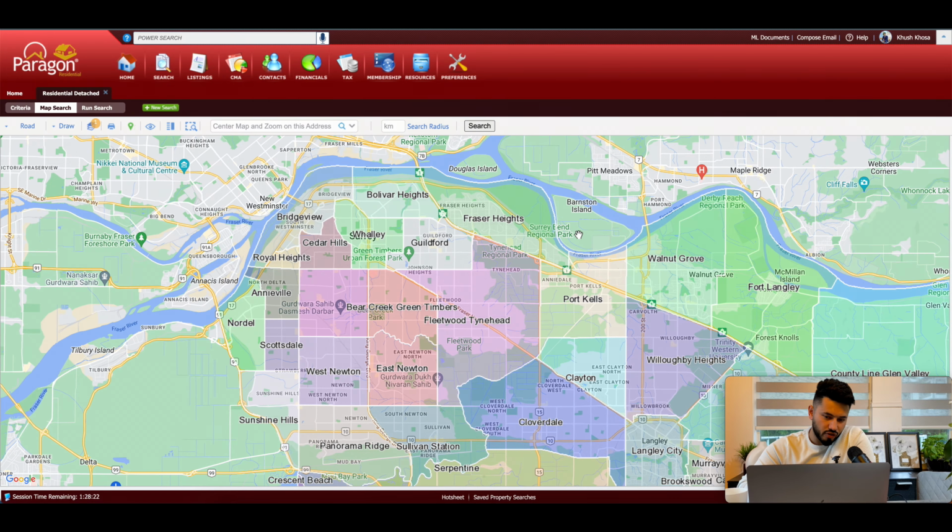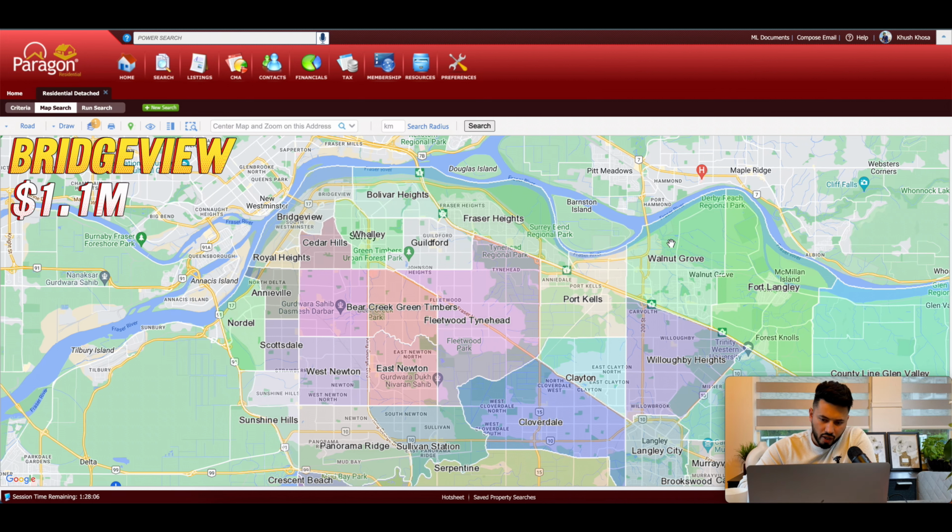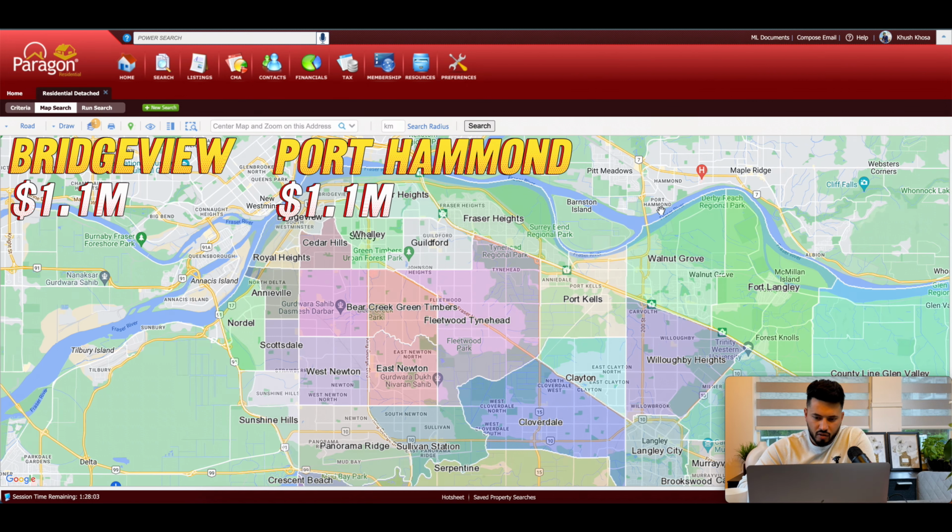The cheapest neighborhoods first. So the most affordable house that you can buy, let's say the same one we just talked about, the 7,200 square foot lot, the standard 5-bed 2 or 3 bath house would be in Bridgeview in Surrey, in North Surrey, or in Port Hammond in Maple Ridge. The main reason, of course, one of the most affordable areas is that they are in a floodplain. So just because of that sole reason, they would be our starting price. So 1.1 is what you can expect to pay for a typical standard house with the basement suite on a standard lot in these two neighborhoods.